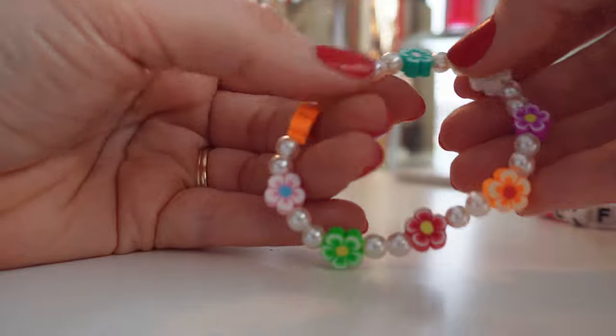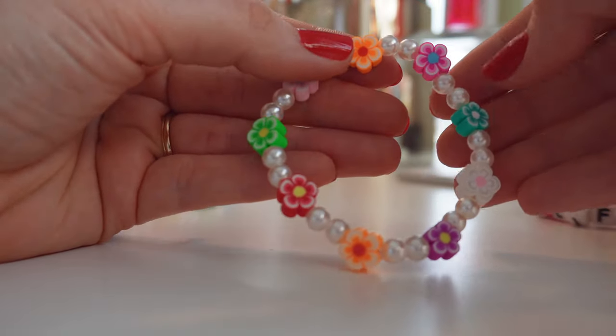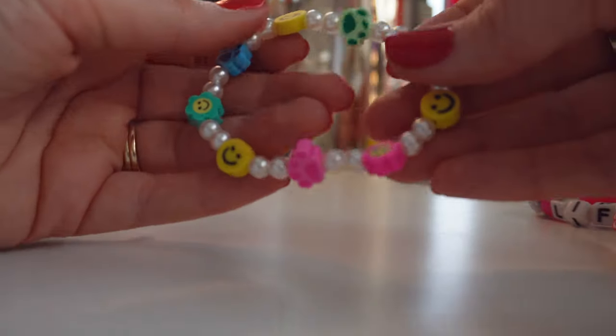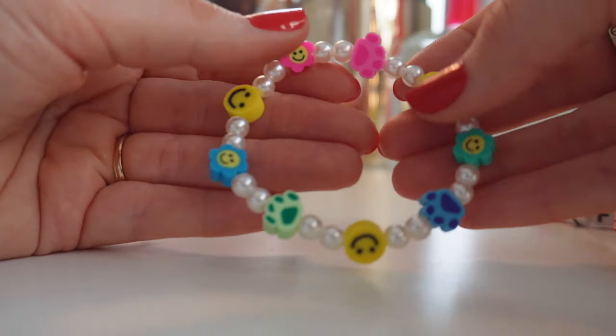Then I tried to do a recreation of my most popular one, the Aloha bracelet, but with pearls, and I think this is adorable. Talk about the perfect summer beach vacation bracelet. Then we recreated my most popular puppy fever one, and I just think this is adorable. Then we are moving in to what I have packaged up.